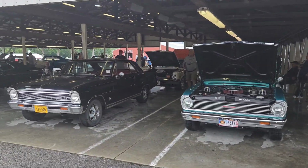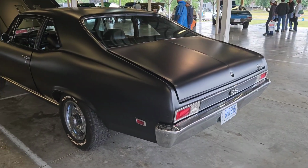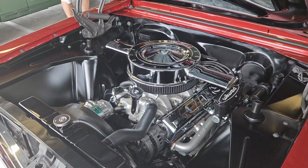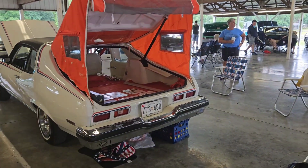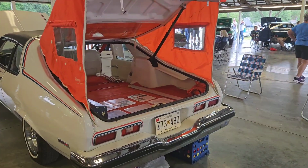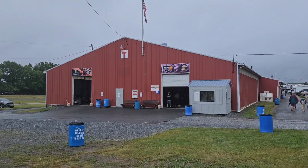This building here is full of Novas. Look at this. It's a hatchback Nova with a factory camper tent. Let's see what we've got in building T.